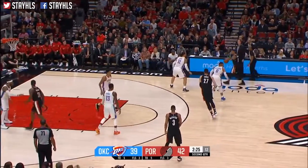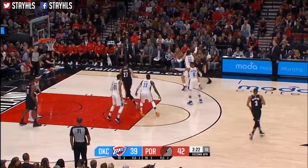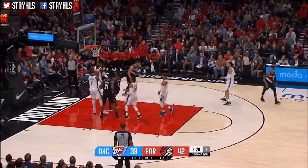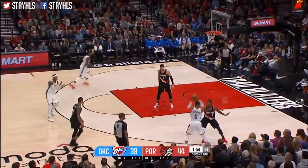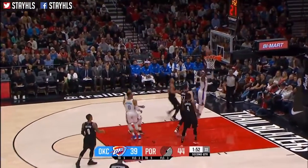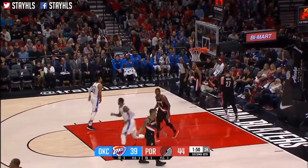Great recognition. He had nothing down there. It was a cul-de-sac. He swings it outside to Damian. Resets to Nurk and banks a sweep up and up. Rebound hauled in by Harkless. A lazy outlet intercepted by Westbrook. Back to the rim. Up top, it's Paul George to lay it home.